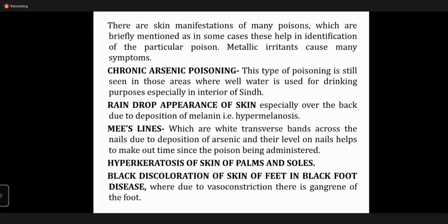Okay, the second sign that we see is on the nails. The nail bed basically, and they're called Mees lines. Okay, Mees lines. Now, these are transverse white bands. Transverse meaning they run from one corner to the other, and they're white bands that you would be able to identify on a person's nails. These are called Mees lines.